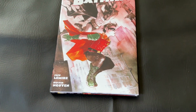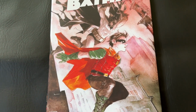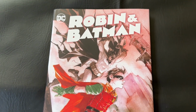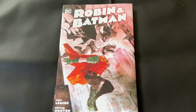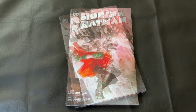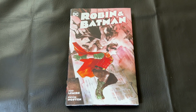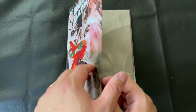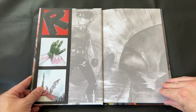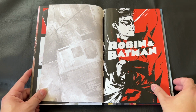First up, in no particular order, Robin and Batman by Geoff Lemire and Dustin Nguyen. This is from DC Comics, of course, and this is a book I had been wanting to check out for some time. It is a standard size hardcover, and it's only 3 issues long. I know for many that can be a deterrent for picking up a collection like this, just its brevity, but I would highly encourage you, if you're interested in Batman and Robin or these creators, this is not a book to miss.